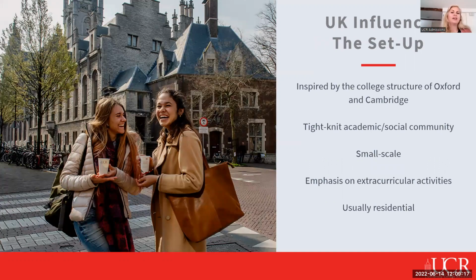But we also looked at the UK, and we got some aspects from the education system that they have there as well. In terms of that, it's very much inspired by the Oxford and Cambridge structure of education. So that tight-knit academic community. It's always small scale. These university colleges in the Netherlands have anywhere between maybe 450 and max 750 students in total at the university. Classes are kept at often anywhere between 25 and 35 students, because there's no big lecture halls for you to listen to someone for hours.